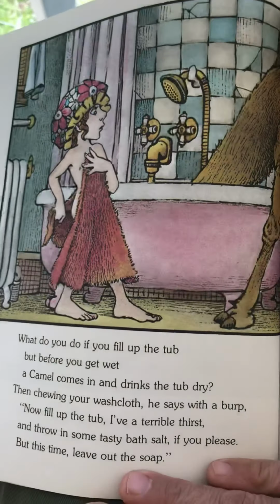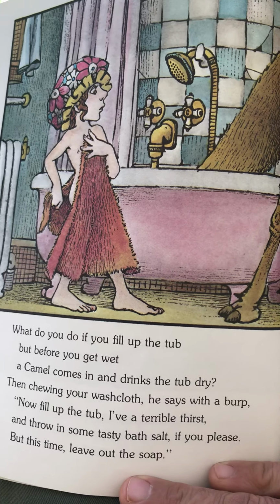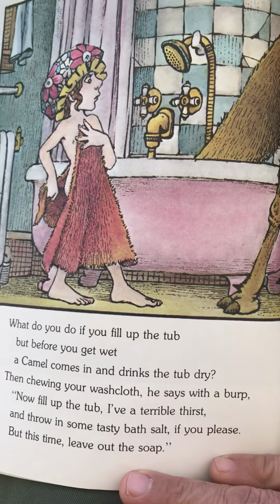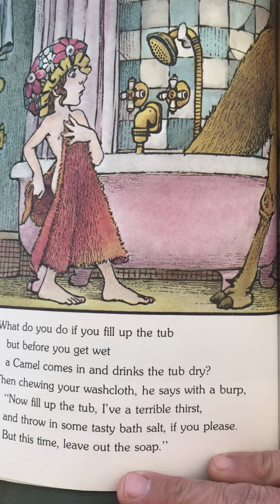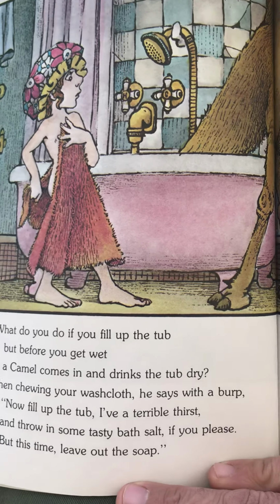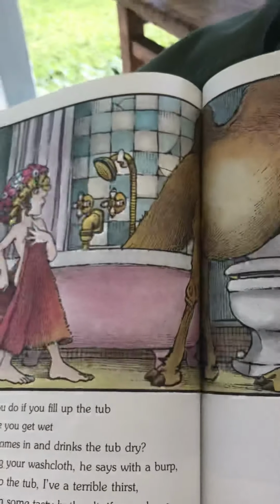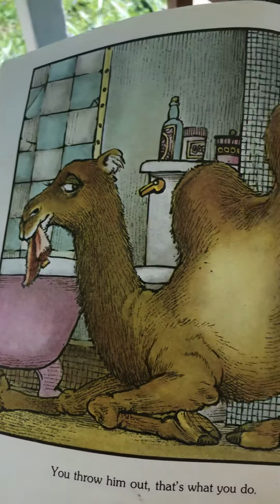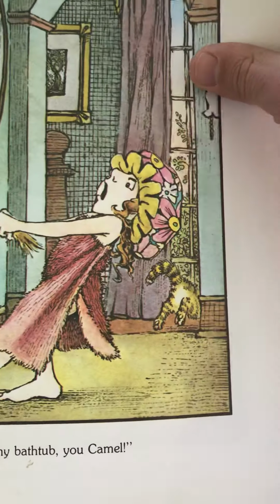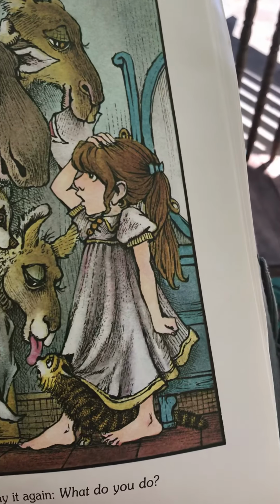What do you do if you fill up the tub, but before you get wet, a camel comes and drinks the tub dry? Then, chewing your washcloth, he says with a burp, "Now fill up the tub, I've a terrible thirst, and throw in some tasty bath salt, if you please, but this time, leave out the soap." What do you do? You throw him out. That's what you do. Get away from my bathtub, you camel.